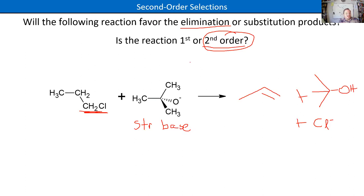So this problem only asks, does it favor elimination or substitution? Is it first or second order? But those are the same two questions that you should ask yourself on any of the reaction problems on this test. There's going to be a page of reactions. Usually the way I set it up is it's about 10 reactions. And each reaction is about 4 points.